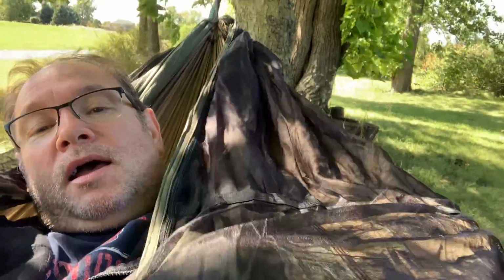This is a nice hammock. This is a 2-person hammock. I think it's like 14 or 15 bucks off Amazon. Again, it's the Grassman, and I like that it's reversible. The other side has a bug net that you can crawl in and zip closed. So you can actually sleep in this thing overnight and stay away from the mosquitoes. This is pretty nice. Came with the tree straps and the carabiners for that.